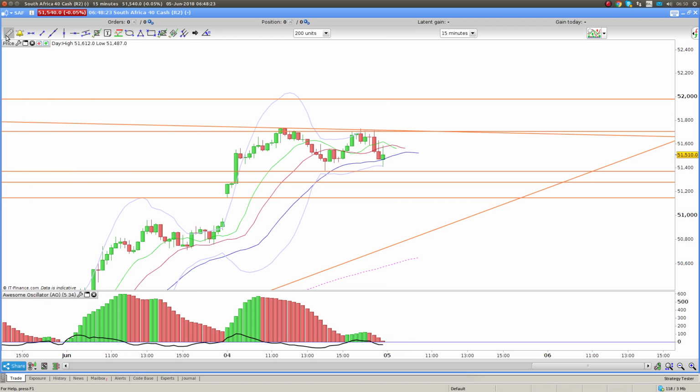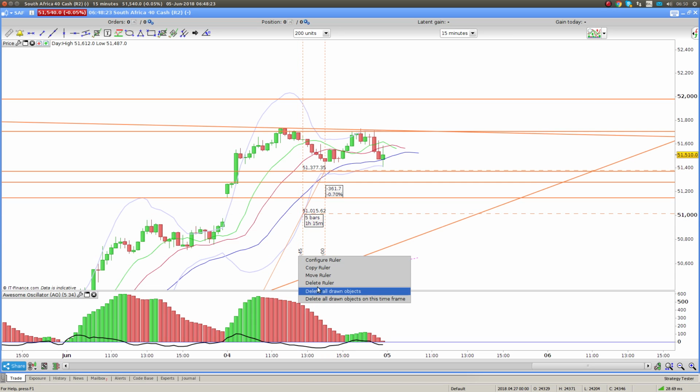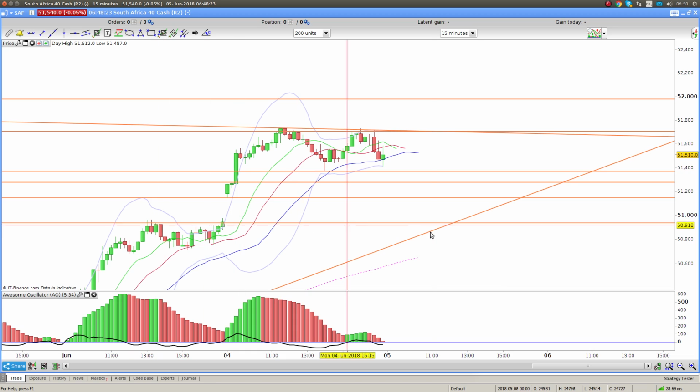Okay, and a double top target would be 352. It would be kind of in the middle of the gap, the daily gap here. So if it does break down, then obviously this is the area that you're going to be looking for longs again, which would be on the gap here.